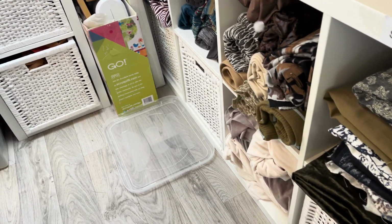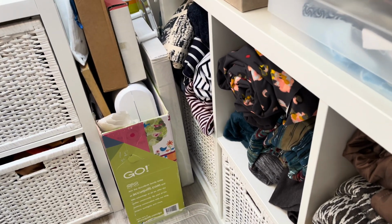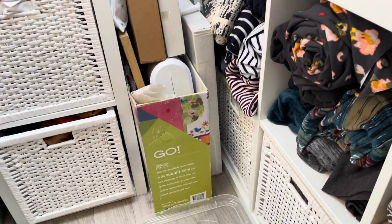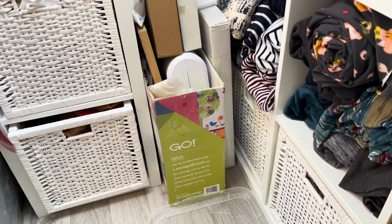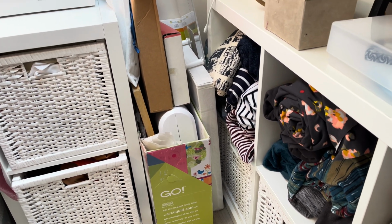There's some jerseys along there. Really hope that this isn't going to make you feel too sick. Oh, that's my AccuQuilt Go. I was into quilting for quite a while, and I will get back into it, but I used to use that quite a lot. I used to enjoy that.